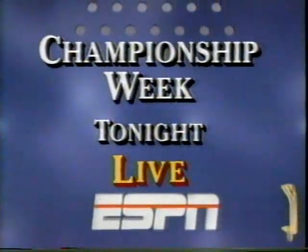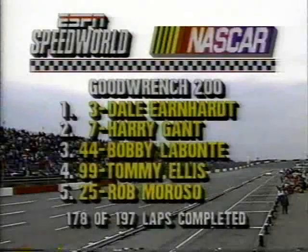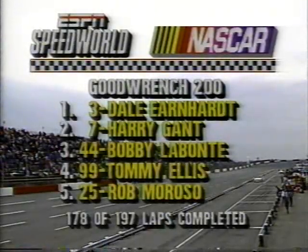With 19 laps to go, here are the top 5. Dale Earnhardt, the leader. Harry Gant, 2nd. Bobby Labonte is 3rd. Tommy Ellis, 4th. And Rob Moroso is 5th. Harry Gant's tire problem has been corrected.